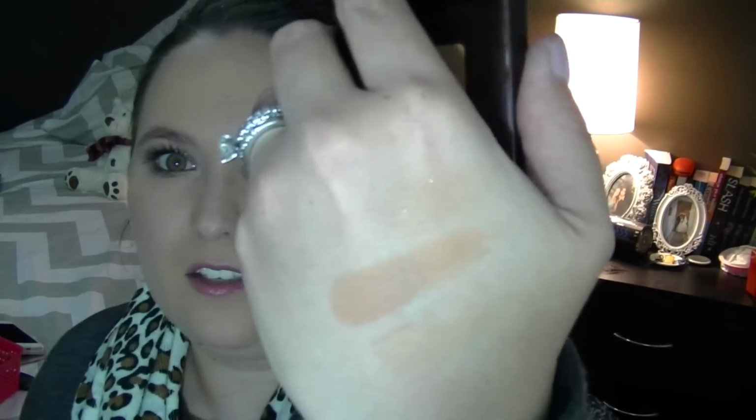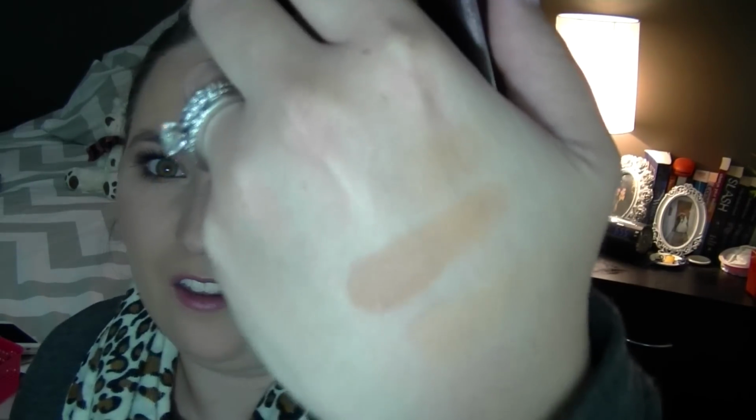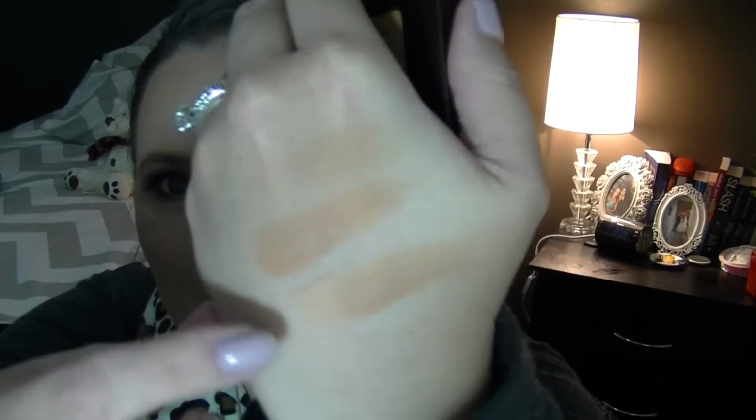I really don't like this concealer. I have a hair on the end of my nose. Yeah, I really don't like it. It is a really dry formula. Like you have to really push your fingers in to get the concealer. It's just not the kind of concealer that I like using. So that's those two there.